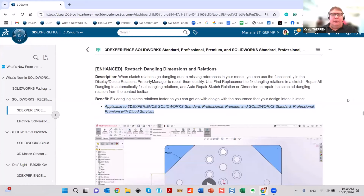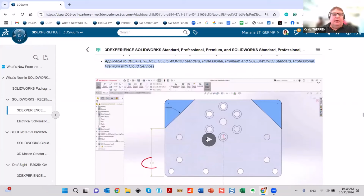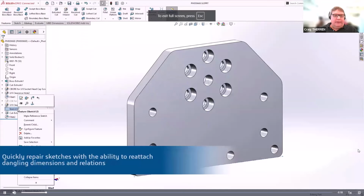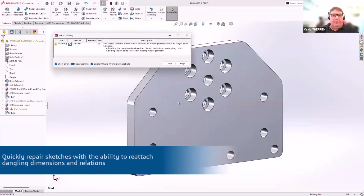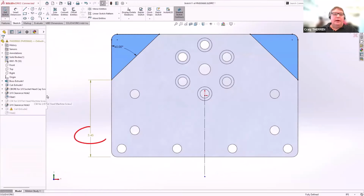When you have dangling dimensions and dangling relations, why don't you play the video on this? You're able to go in and fix those dangling references and dangling dimensions much faster now. Gets you to resolving sketch issues much quicker.